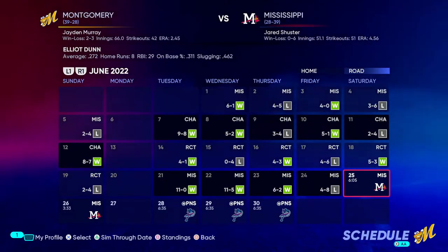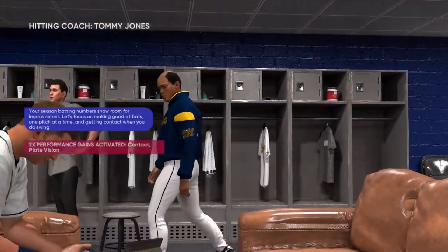For so many players from... A coach hopes to help his player get more out of his plate appearances.